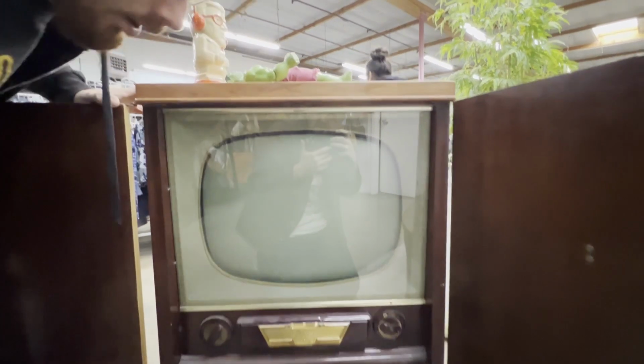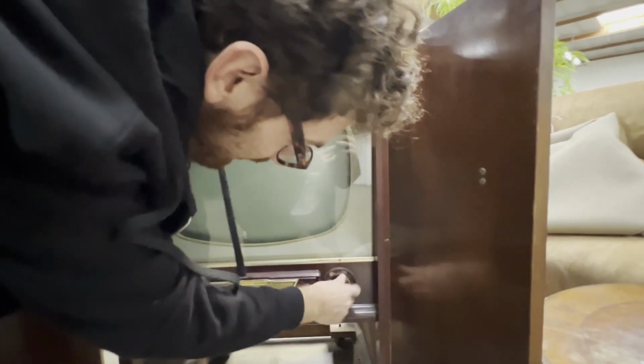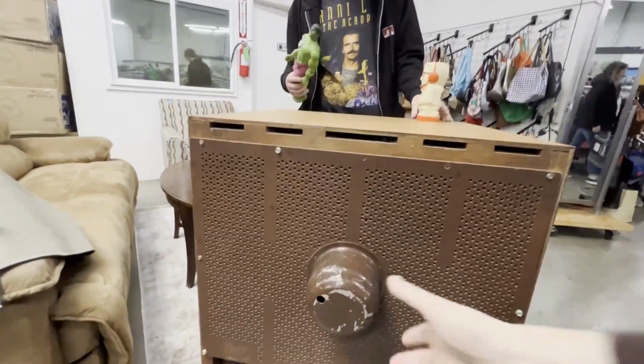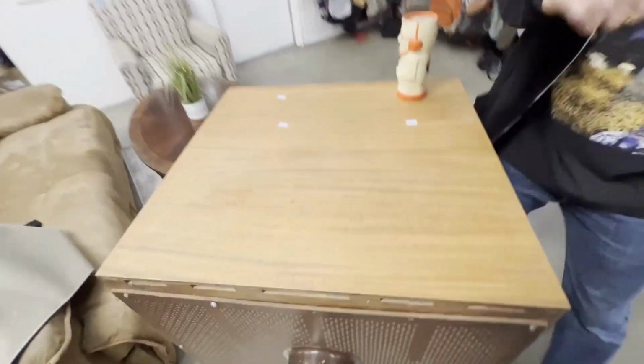I always wanted to take one of these and turn it into a fish tank. Can you imagine? Dude, this thing is sick. Wow, crazy. What's the back look like? Damn, dude. Oh, sick. Wow. That is awesome, man. What a find. What do they want for it? $50. That's not bad. All right, bro. We're off to the next.